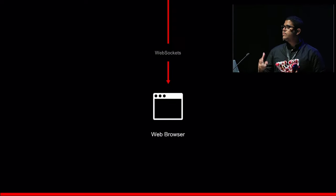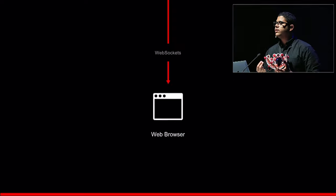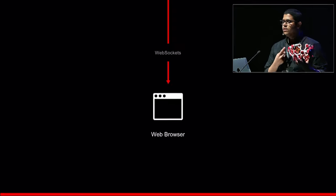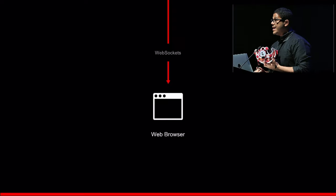Lastly, we're using WebSockets from Node to send this data, treated in the different formats that I talked about, FFT, topo, time series, and we use WebSockets to send it to the client, to the web browser.